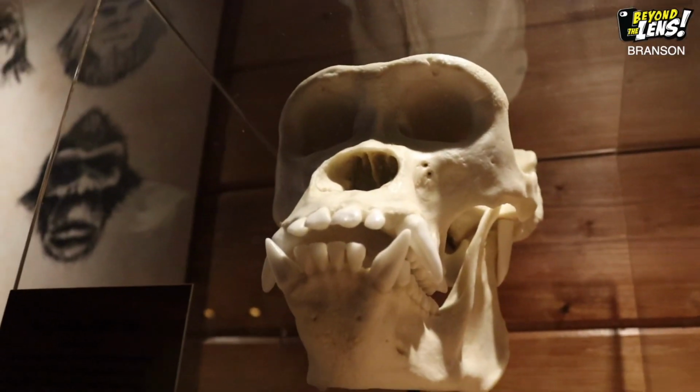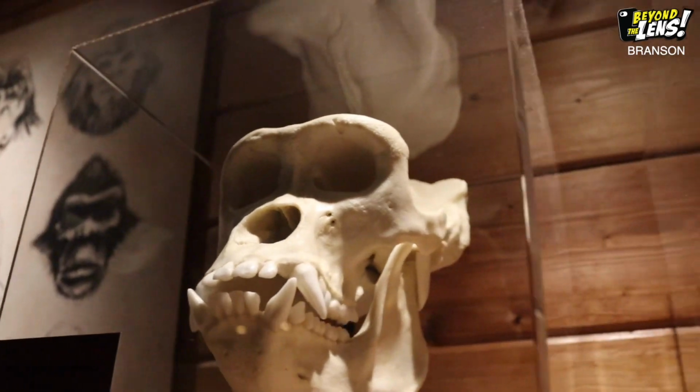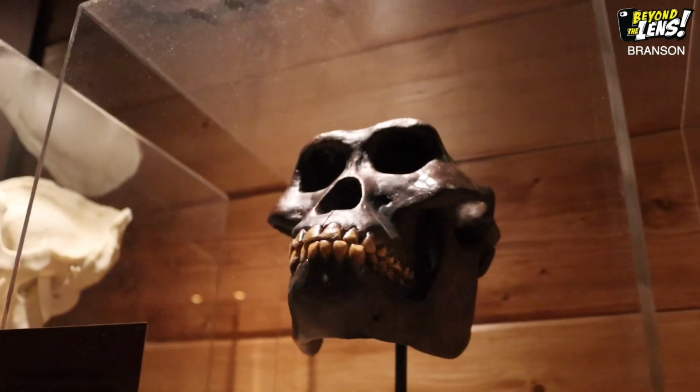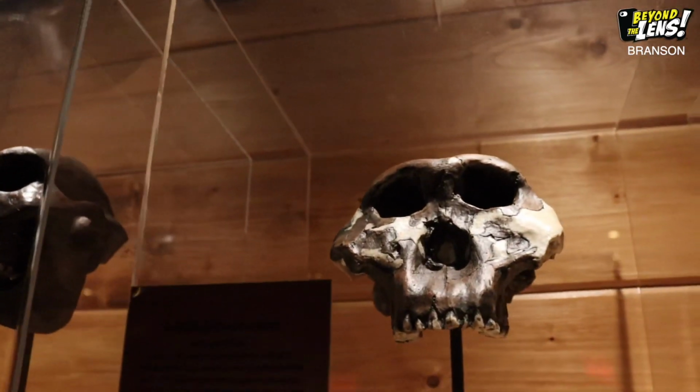Now here they have a few skulls. This one is a gorilla male. And then beside that we have this. These are just creepy looking, guys.